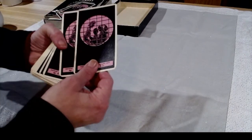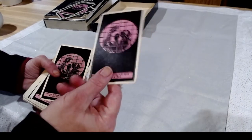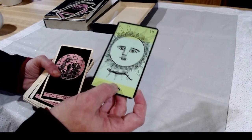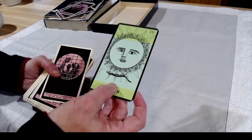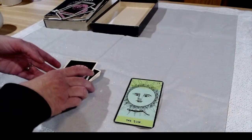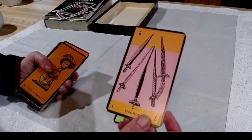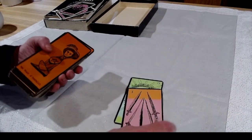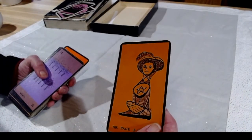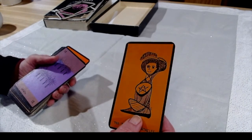So these are the backs. As you can see here, the back is not reversible. And then these are the images. The images are, I think, technically just black and white line drawings, and then this color has been laid upon it. But I really love these, the almost crudeness of the drawings, and how compact some of these are, like this.